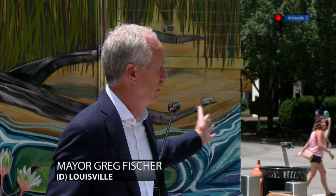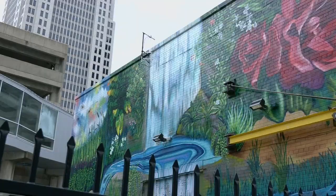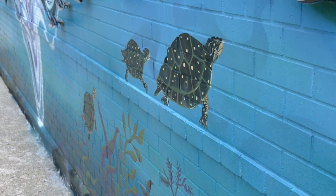I mean, the functionality of it has been incredible over the years, but in terms of taking a canvas here that we had in our city and turning it into something spectacular, it was just always calling for something more to be done. The artist says the mural represents MSD's important role in the community to provide safe and clean waterways.